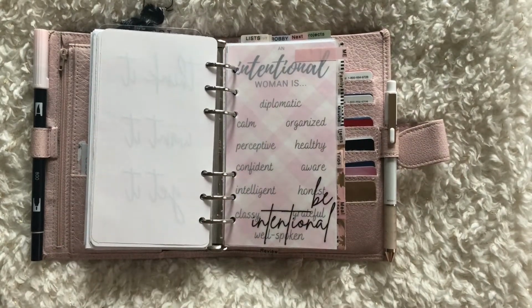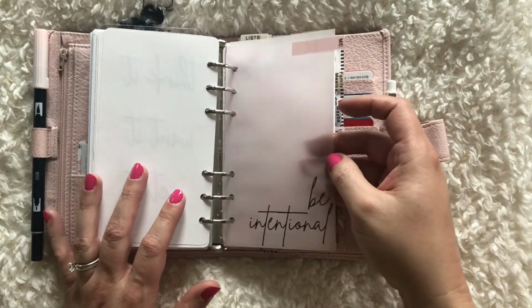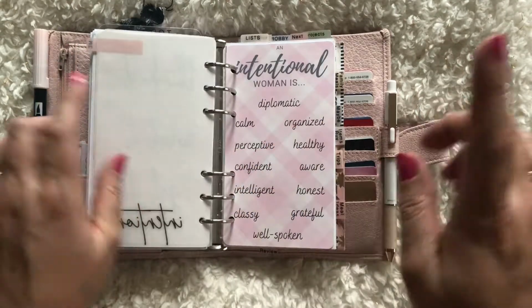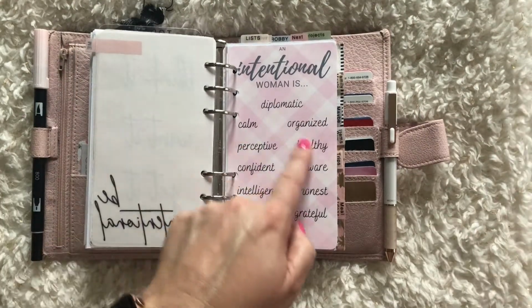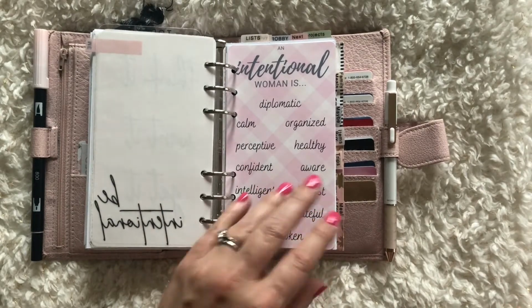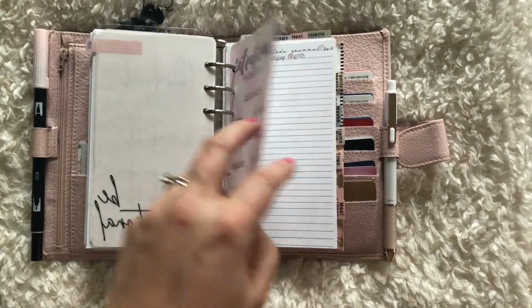This is where my goal setting is. This vellum here I printed. It's a freebie from Plan with B. It says be intentional, which is really cool because my word of the year this year is intentional. These are the attributes I believe are for an intentional person. So I want to do everything I can to live up to that.